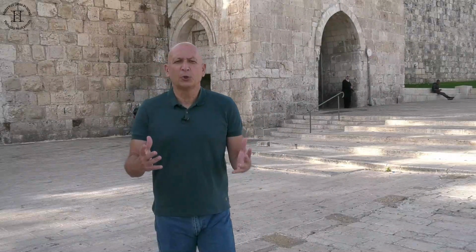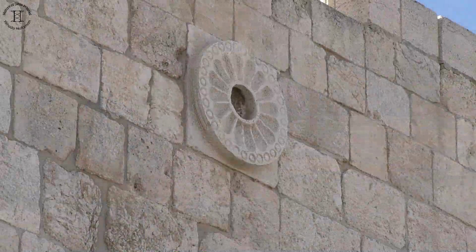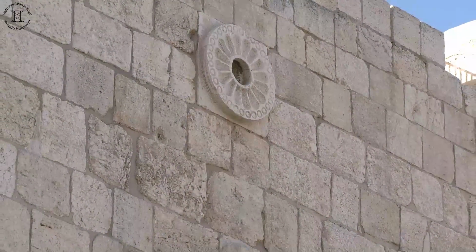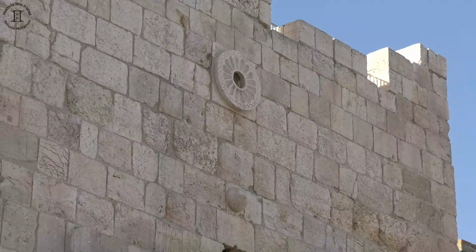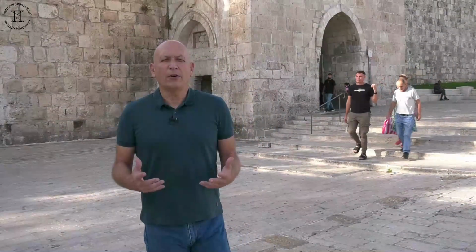So let's start with the Flower Gate, and there are two main explanations. The first, due to the flowers that decorate the gate, but there is a doubt about this explanation since other gates are also decorated with flowers. The second version originated in Arabic.